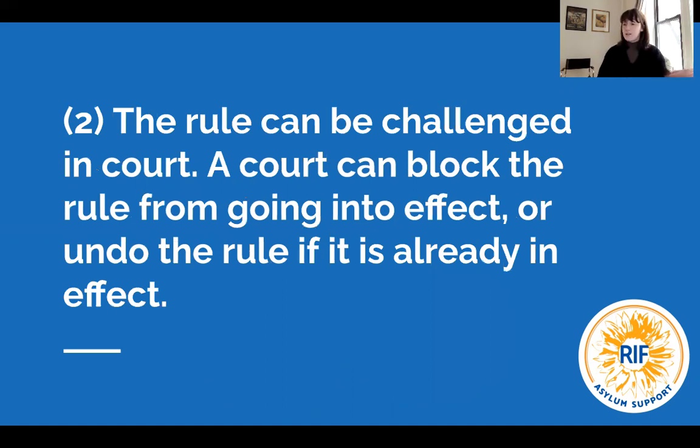So Congress can either send a resolution of disapproval, or a rule can be challenged in court. And the Administrative Procedures Act deliberately creates a lot of opportunities for judicial review of new rules, and of rules generally made through the rulemaking process. When we say judicial review, I'm referring to the authority of the court system in this country to look into rules and regulations and determine whether they are legal, whether an agency has the authority to do what they're trying to do, or whether a rule is unjustifiably harmful to a population or to the public.